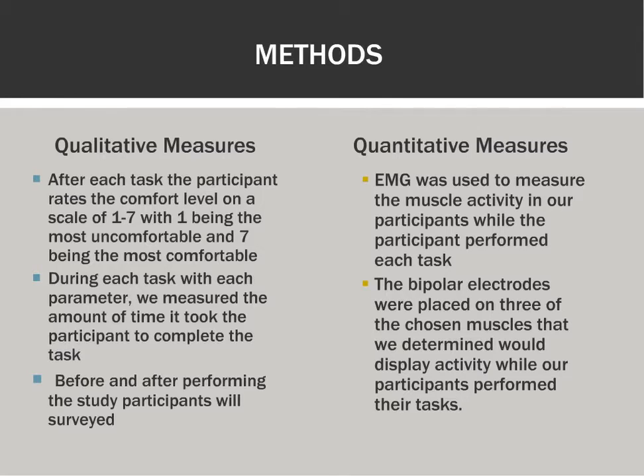Methods. The purpose of the study was to qualitatively and quantitatively analyze the difference in comfort and muscle activity of a plain stylus versus a stylus with a grip. The study was conducted using a standard stylus on a touchscreen tablet. The objective of our study was to determine if using a stylus with a grip improves ergonomic design factors, reduces fatigue, and increases perceived comfort.